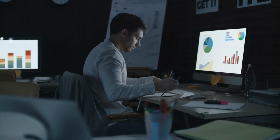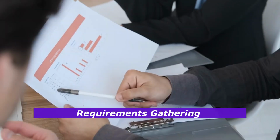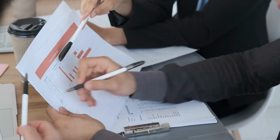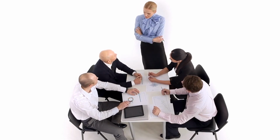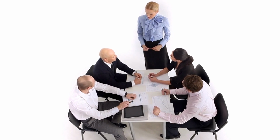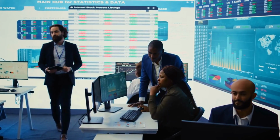Here are some key business analysis skills you'll need to hone. 1. Requirements gathering. Understanding how to gather and document business requirements is crucial. You'll be working with stakeholders from different departments, and it's your job to make sure everyone's needs are met. 2. Process mapping. This involves mapping out current business processes and identifying areas where Salesforce can streamline operations. It's about finding inefficiencies and designing better workflows.